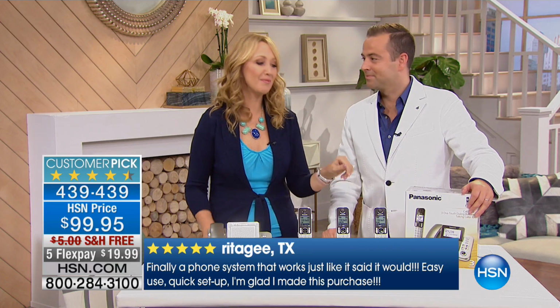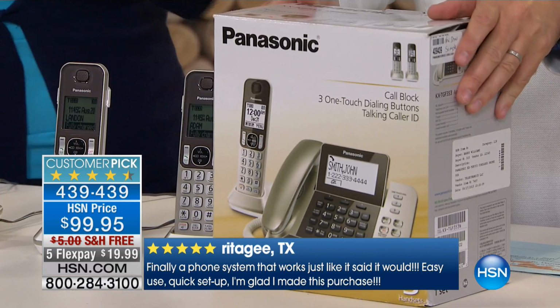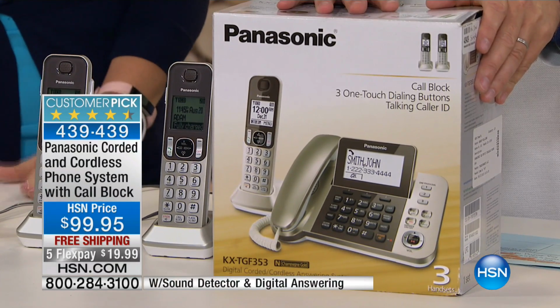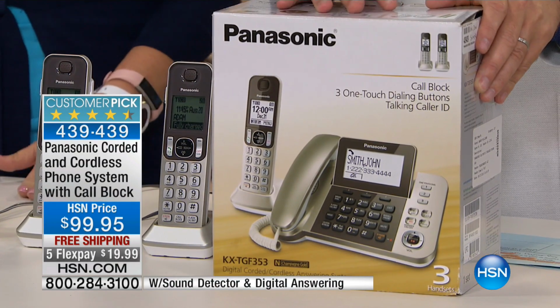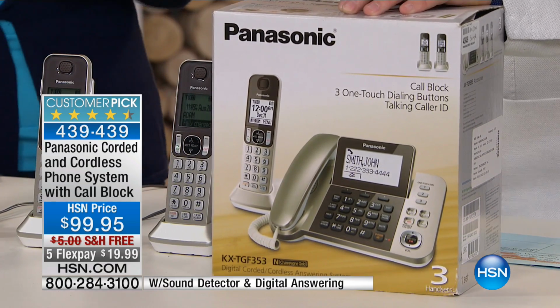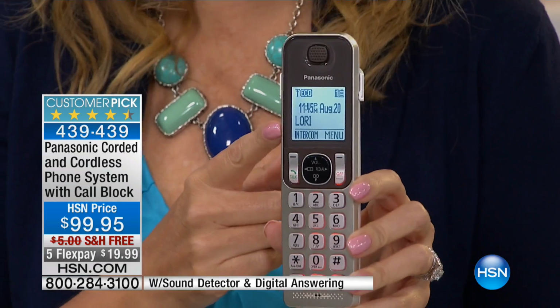So a global leader. Actually, when you get the box home, you'll see they've got some really neat badging on the boxes now, but they are the number one top global leader when it comes to home phone technologies. And I think that's why these have taken off and been so wildly popular here at HSN, is because they're loaded with every single possible feature. So you are getting talking caller ID. You are getting a battery backup built right in. So if you have a landline and the power goes out, you can still place and receive phone calls.